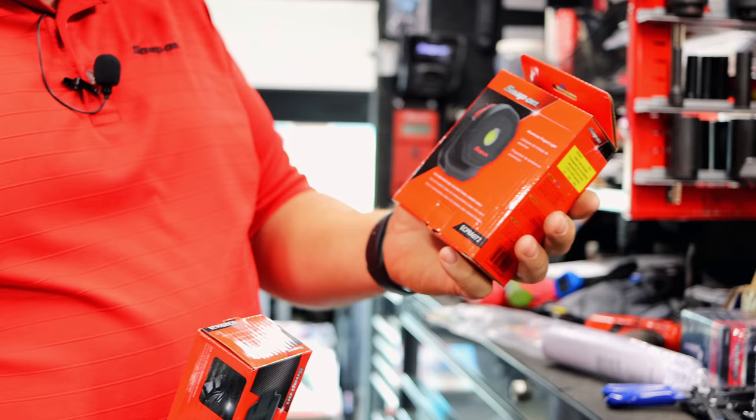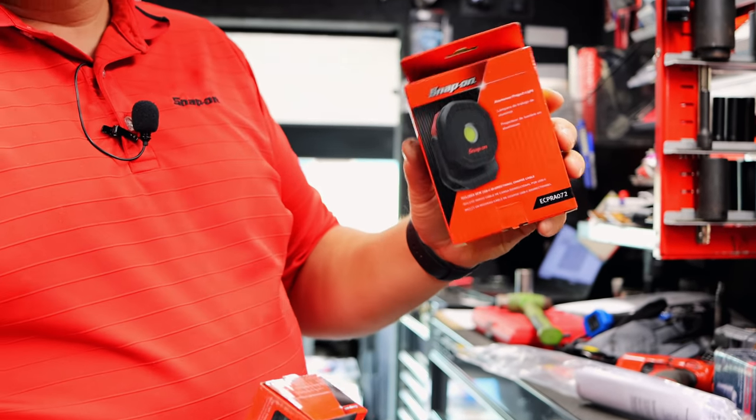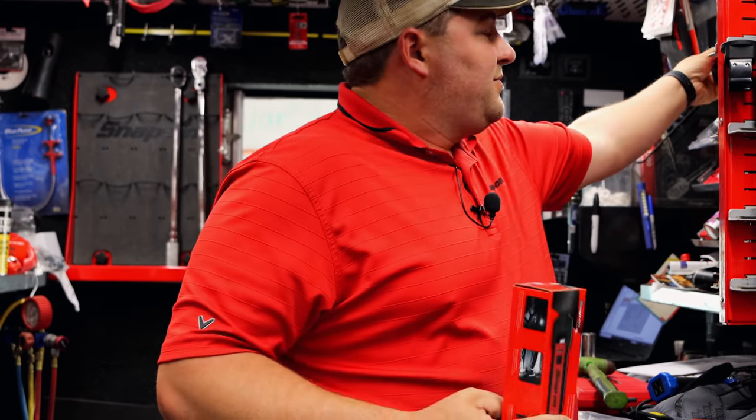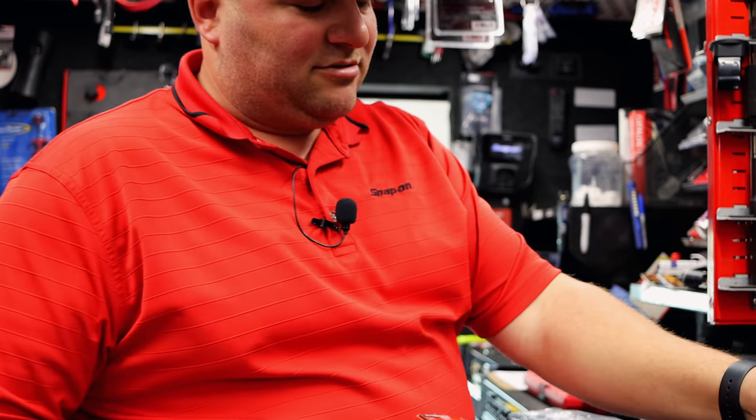And I got one of them. I don't hardly ever use this one, but I use this one all the time. The one like these. And I use these right here all the time.